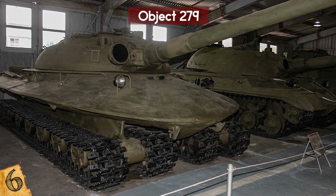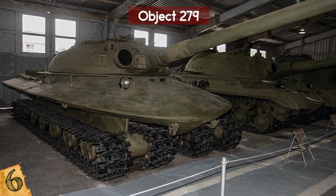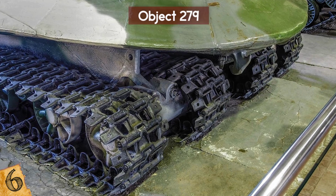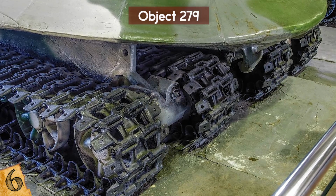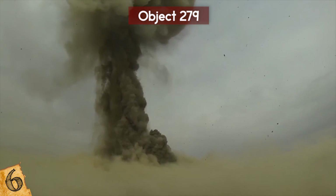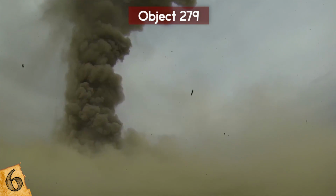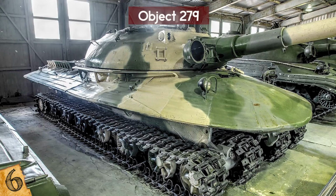Take, for example, Object 279, a literal one-of-a-kind tank. Really, they only built one of these things. Your eyes aren't deceiving you either. This tank had 4 tread lines, and that body shape is something funky. But what might surprise you the most is that this vehicle is actually designed to withstand a nuclear explosion. It might just be the safest place on Earth. See, a tank for every occasion.